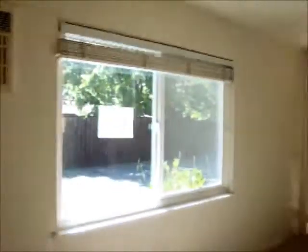Get this little duplex, Walnut Creek, California. They're asking in the low fours. These rent units, nice area. Close to downtown.